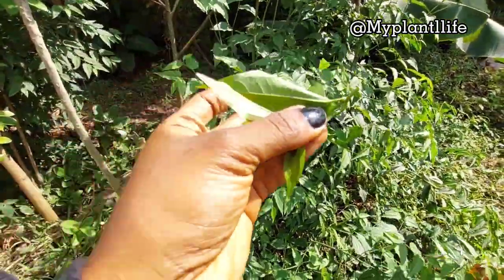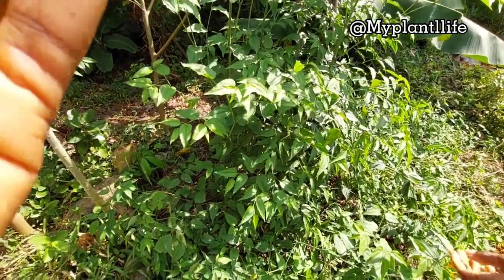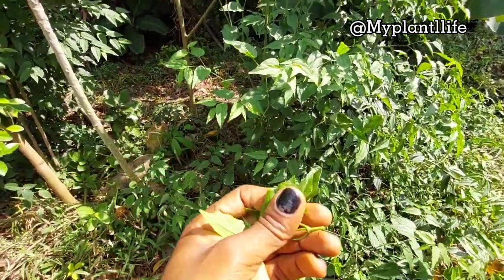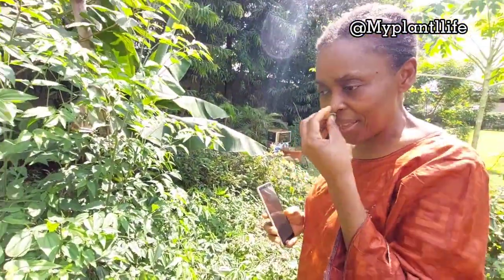Smell it. Oh my God, bay leaf. Smell it. Just press it and smell it. I can smell it. Yeah. Bay leaf. Beautiful. How did you get it? There's one guy I know that has it.